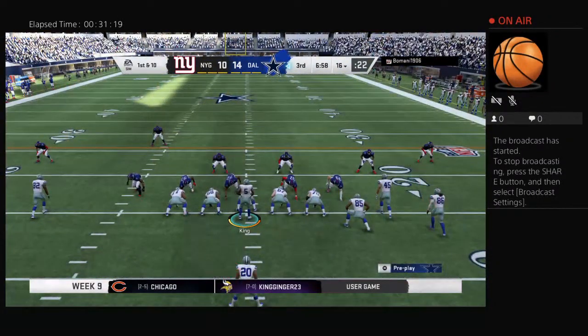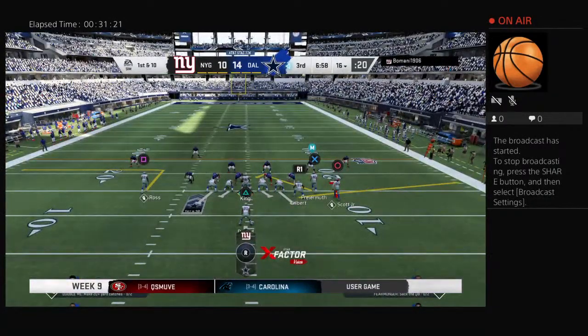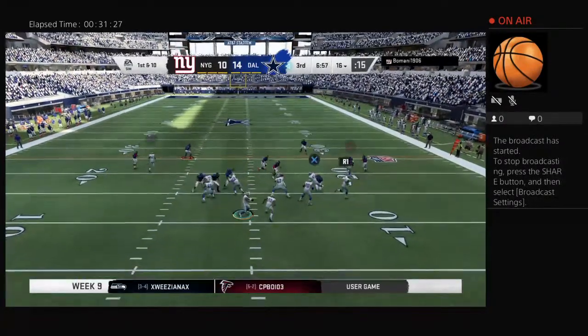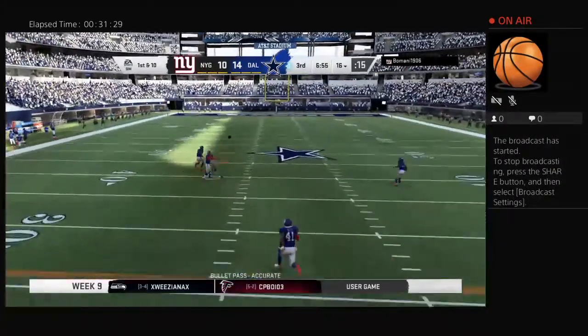About set for this next drive by the Cowboys offense. They were able to get the ball back here, didn't surrender any points. Now they'll look to add to that lead. Hey, how about the boost the defense gave them? Going right out on the field, shutting them down.